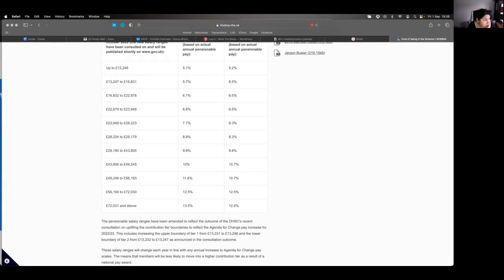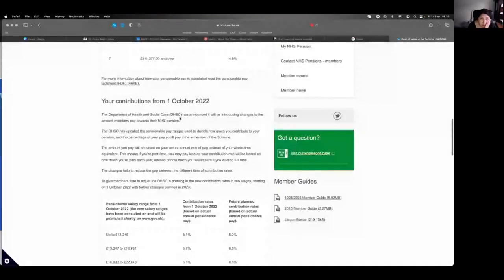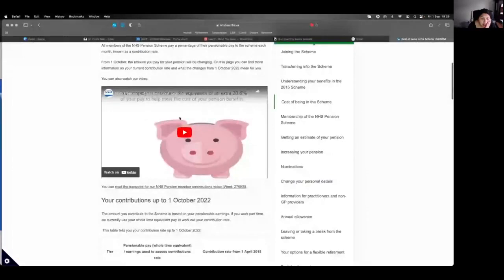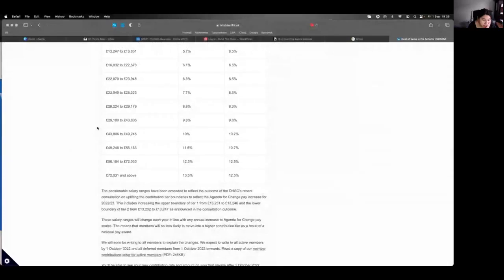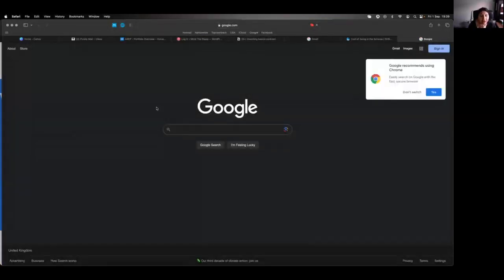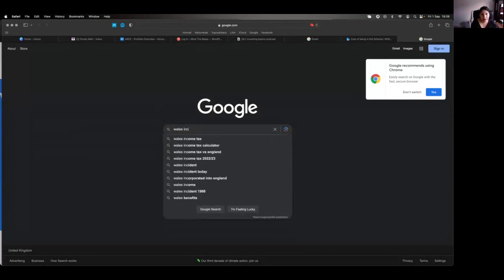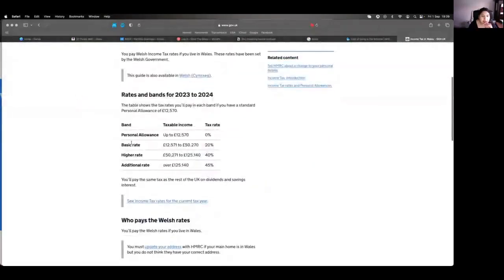Then leave it. No, Wales is different. So the NHS pension is this, all of this is for all of the NHS across the UK. It's not just England. So this pension bit does apply to Wales. But the Wales income PAYE, so Wales have a different set.